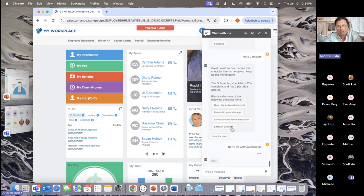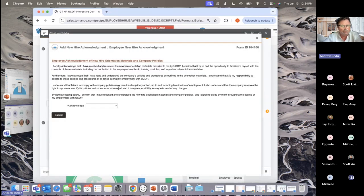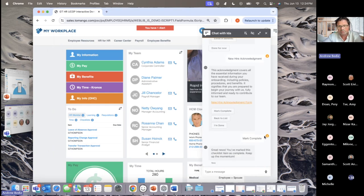71%. Okay, I have another acknowledgement. So again, another style of a step that happens inside onboarding. And you can see all these different design patterns are handled in one UI that's familiar.